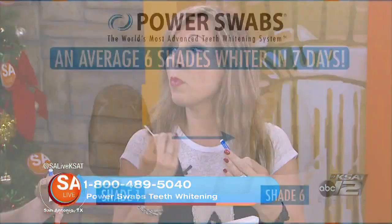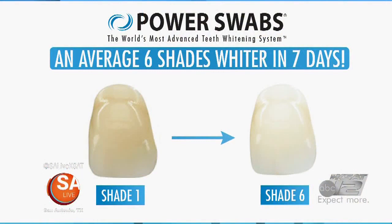If you have any cosmetic dentistry, that's the exciting thing about this. People with caps, crowns, and veneers have always been told, sorry, you get what you get once those things stain. With Power Swabs, because this was created by a dentist, you can pull those stains off in just 5 minutes. That's something Power Swabs does that nothing else does. So you pull off the stains and add the moisture in for the first 2 to 2.5 minutes.